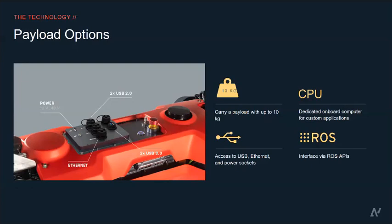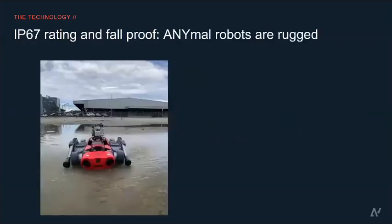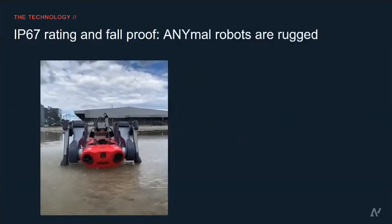Now, looking back at the images that I showed you at the beginning of where we are targeting to deploy these systems, I think one of the key elements that these robots have to feature is that they are extremely robust.